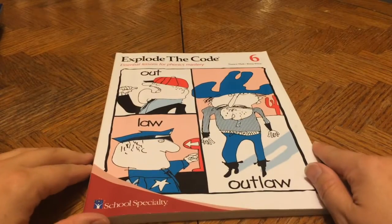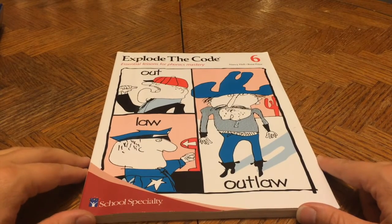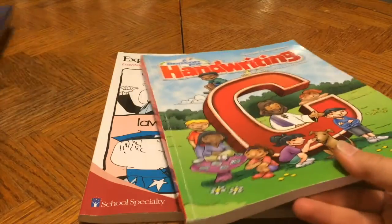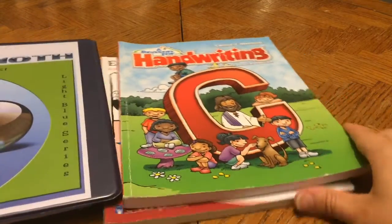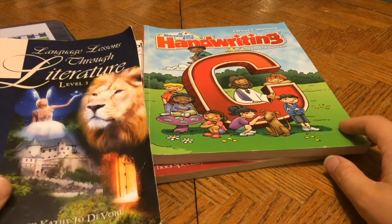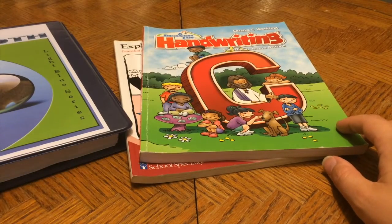And then for Jude, this is Jude's curriculum. He is in 3rd grade, and he will be doing basically 4 other things in addition to classical conversations. And I'll go over that now.